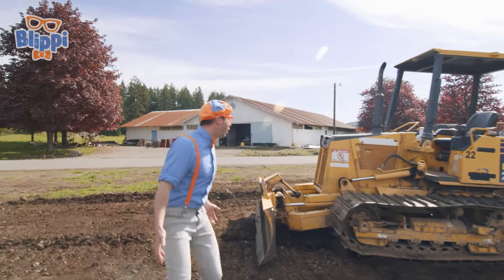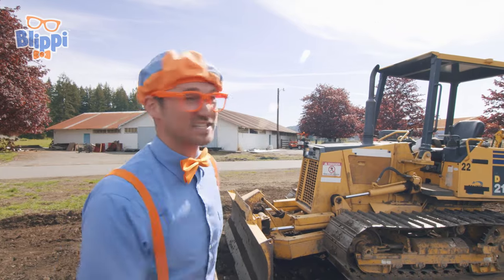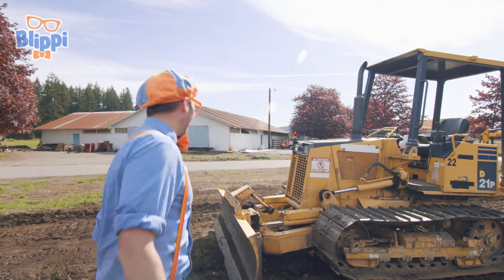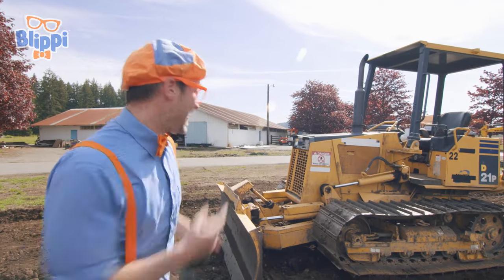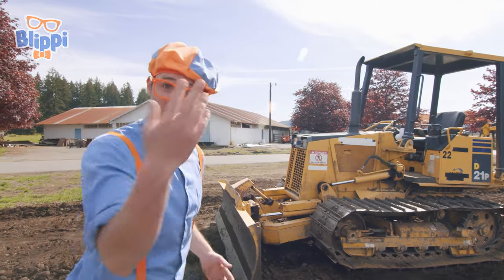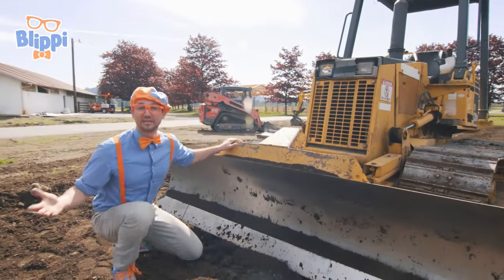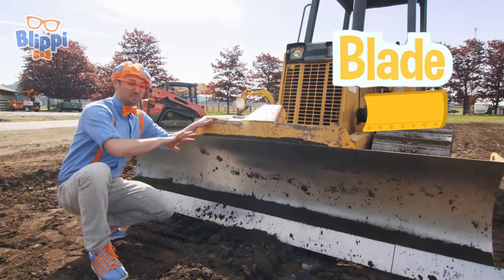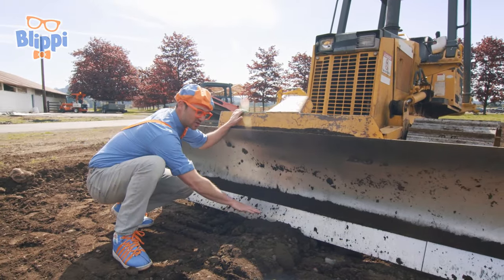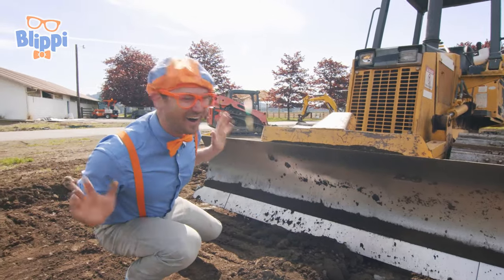Check it out. Wow, a piece of construction equipment. And this is a powerful piece of construction equipment. Do you know what machine this is? Yeah, this is a bulldozer. Wow, it is so powerful. Here, come on. Whoa, this is the blade of the bulldozer. Yeah, the blade pushes anything and everything out of its way. And then it goes flat on the ground and then makes the ground nice and flat.